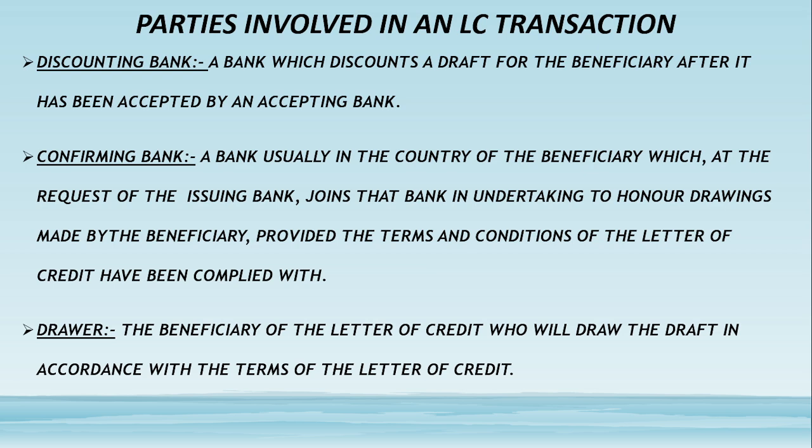Discounting bank. A bank which discounts a draft for the beneficiary after it has been accepted by an accepting bank. Confirming bank. A bank usually in the country of the beneficiary which, at the request of the issuing bank, joins that bank in undertaking to honor drawings made by the beneficiary, provided the terms and conditions of the letter of credit have been complied with. Drawer. Who is a drawer? The beneficiary of the letter of credit who will draw the draft in accordance with the terms of the letter of credit.